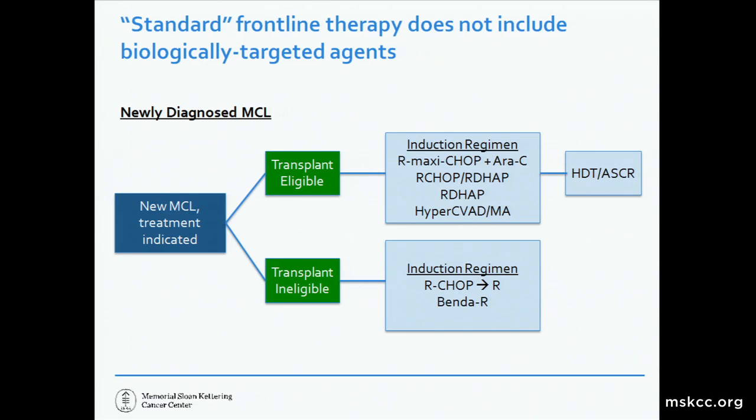For standard frontline therapy in mantle cell lymphoma, interestingly, this does not include biologically targeted agents. Historically, for the treatment of newly diagnosed mantle cell lymphoma in patients who need to initiate therapy, we have used cytotoxic chemotherapies. So for patients who are younger or transplant eligible, they usually will undergo an intensive induction strategy that includes cytarabine. And this is oftentimes followed by high-dose therapy and autologous stem cell transplant.